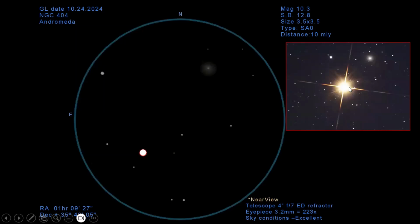Mirach, as you can see by the photograph, has a beautiful gold color. Even in a smaller telescope like the 4-inch refractor, that gold color stands out, so it really gives a pretty view. The galaxy is very round. You can see by its size, 3.5 by 3.5 arcminutes, and showing that in the refractor. The bright stellar nucleus, and then it fanned out beyond that nucleus.